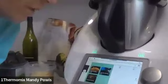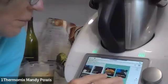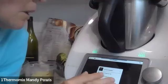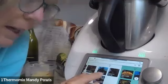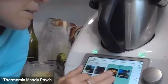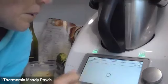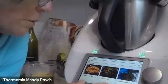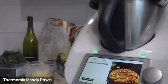Now, just another little tip here. So this is one view for my week. And what I love about this view is you can go back and you can see what you've made before. So you might have made something and forgotten what it is, but you can go back. So let's come to today. The other view is this one, which is my normal view, but if I want to go back and check something. So I'm doing the apple crumble cake first.